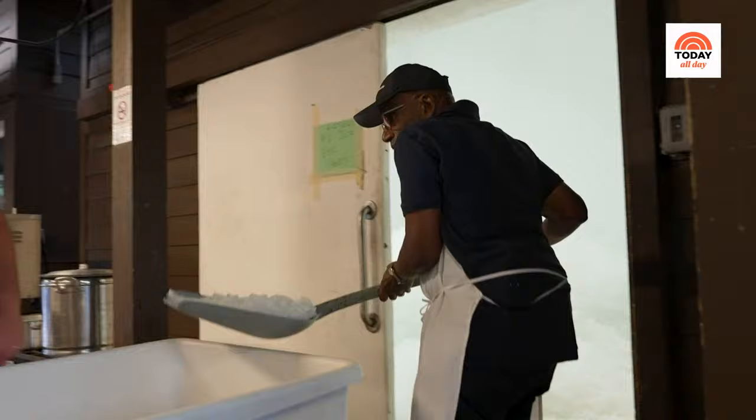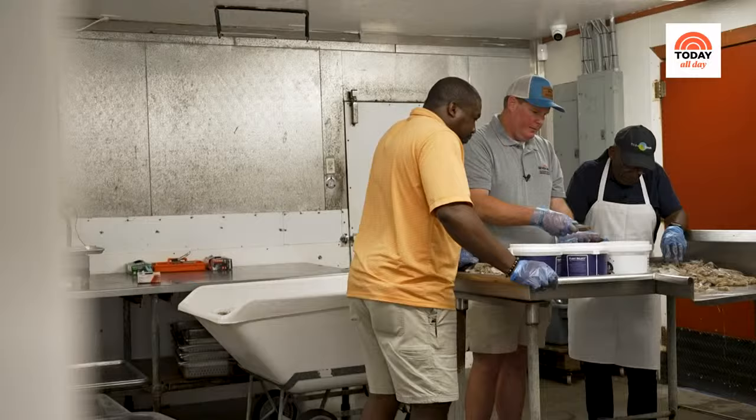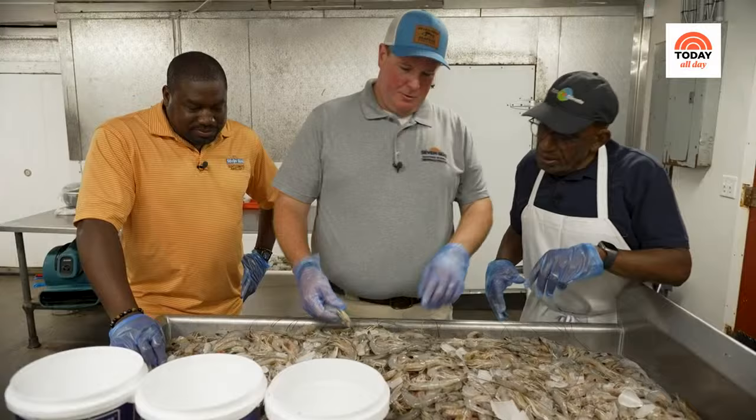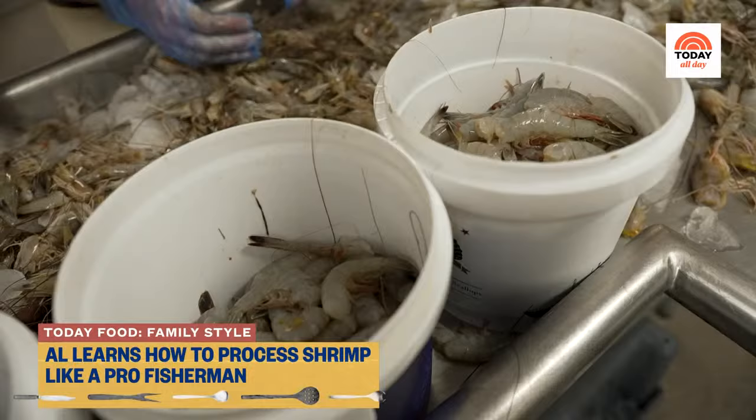The final step, a lesson from Chris and Henry in the fine art of cleaning and deheading shrimp. What we do is we take the shrimp up like this. And every shrimp you touch, you have to pinch it. To pinch the head off, right? The shrimp get organized into three sizes: medium, large, and extra large.